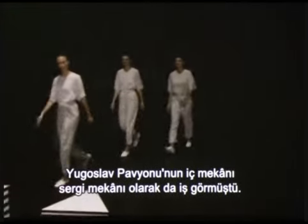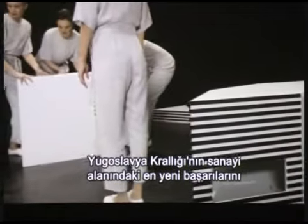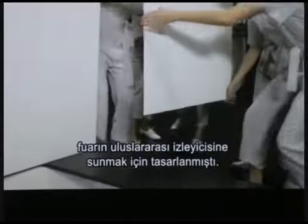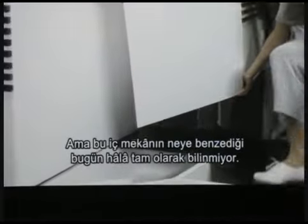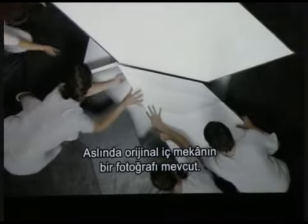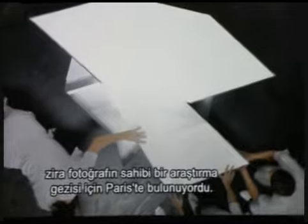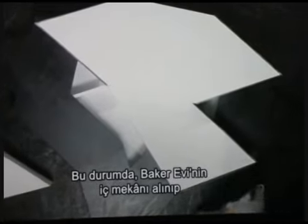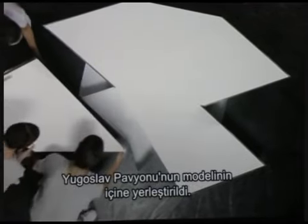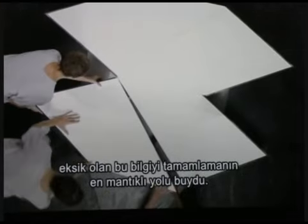The interior of the Yugoslav Pavilion also performed as an exhibition space. It was designed to present the latest industrial achievements of the nation to the Expo's international audience. But how this actually looked remains unclear. One photograph of the original interior does exist, but it was impossible to reference it when the model was being constructed, as the document's owner was on a research trip to Paris. So, the interior of the Baker House was transplanted into the model of the Yugoslav Pavilion, a logical solution to the missing information, given the noteworthy similarities between the design of the two buildings.